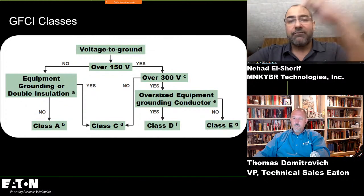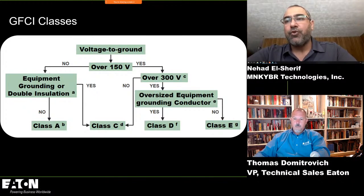And so if you look at the difference, this quick chart is adapted from UL 943C, which is the special purpose GFCI standard. The misconception is some people would think the Class C, D, and E are more industrial because of the higher voltage, so they require higher amperage, which is not true. The difference between the classes of GFCIs is actually the voltage to ground, not the current.